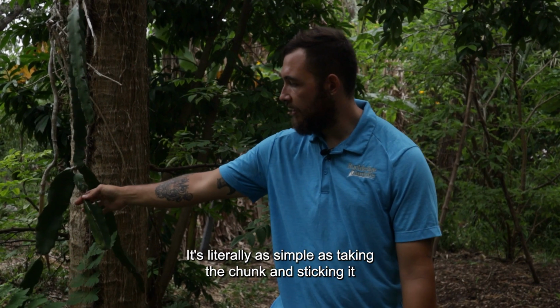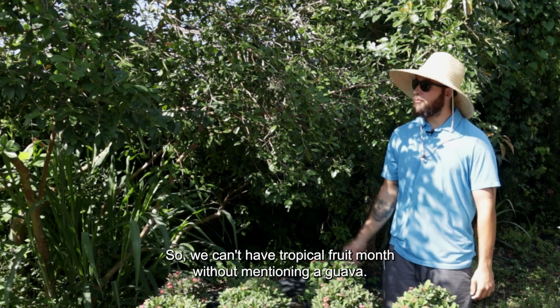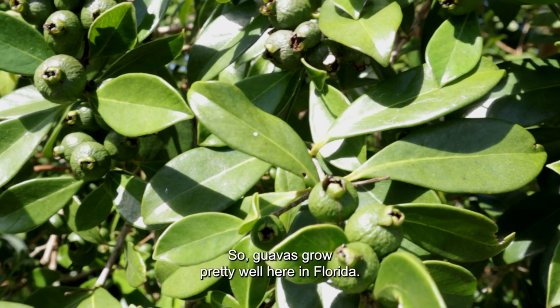It's literally as simple as taking a chunk and sticking it halfway in the dirt, and it'll actually start to grow. So we can't have Tropical Fruit Month without mentioning a guava. This is what a lot of people will think of when they hear a tropical fruit.